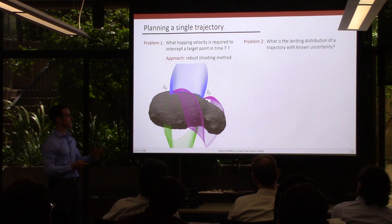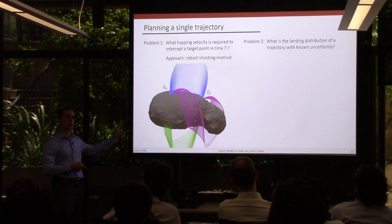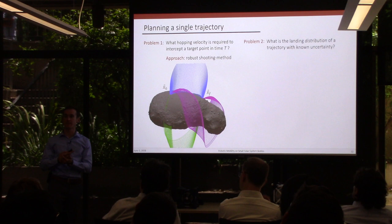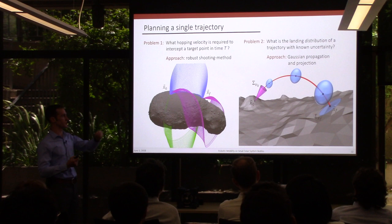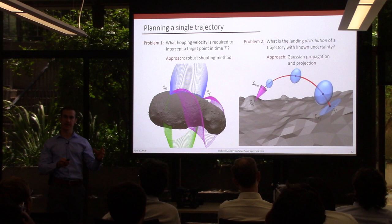But this, of course, assumes an exact version of the dynamics. So we also need to understand how uncertainty propagates through these trajectories. And thankfully, the shooting method we developed here gives you the Jacobians for free. It gives you the variance of the output position based on the covariance of your input velocity. So all we need to do is use standard first order error propagation methods to propagate this throughout the trajectory. And pictorially, this is what it looks like, where you have a covariance which essentially can be thought of as an ellipse, which is propagated and swept through this trajectory, and finally projected onto the surface at this contact point.